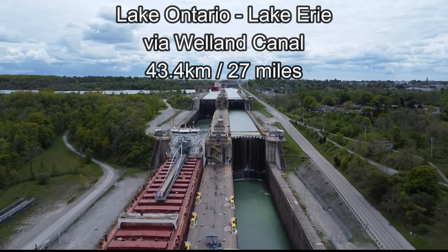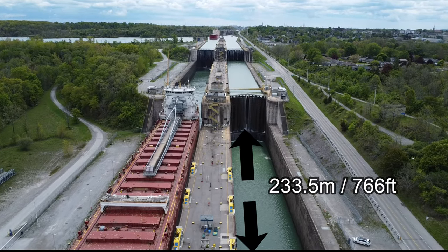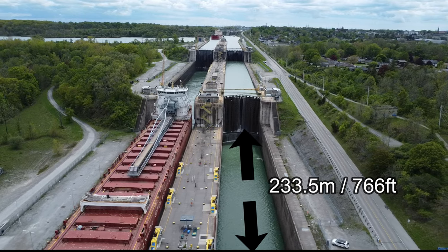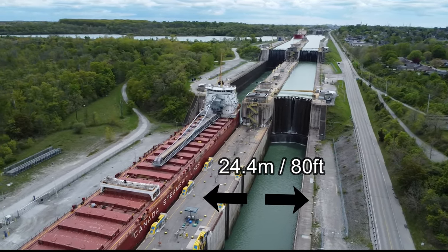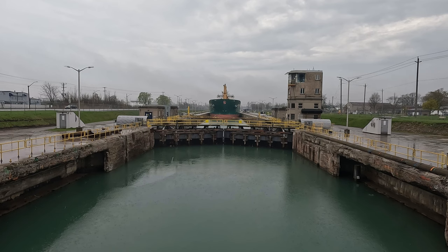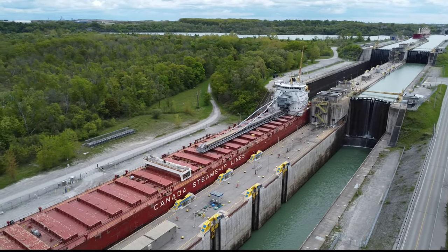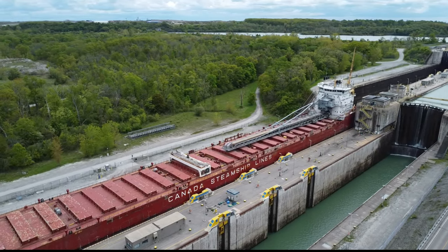And today, I'm by lock number 4. Each lock has a size of 233.5 meters, which is 766 feet long, with a breadth of 24.4 meters, which is 80 feet wide. With the exception of lock 8, which is down in Port Colborne. It is these 8 locks that allow ships to traverse between the two lakes, Lake Erie and Lake Ontario.